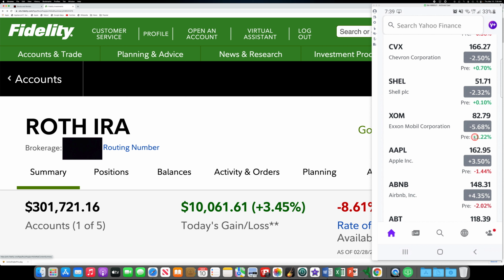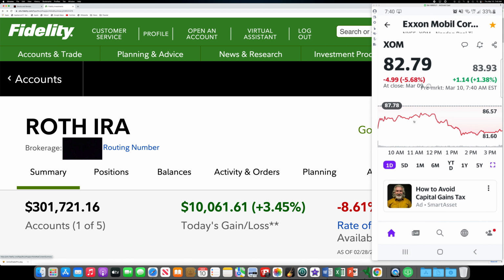So comparing yesterday to today, the stock is green. It's going up from this price. Let's see what the new price is. So to see what the new price is, you got to click on ExxonMobil in the Yahoo app. So let's do that. And right here, we have the new price. It's now at 1.38%, so it's going up more. The new price is $83.92. This is higher than what it closed at yesterday.